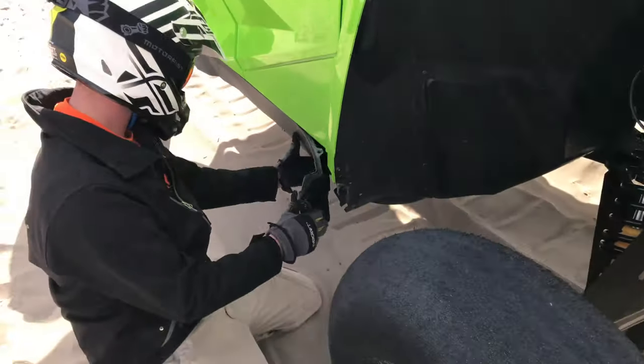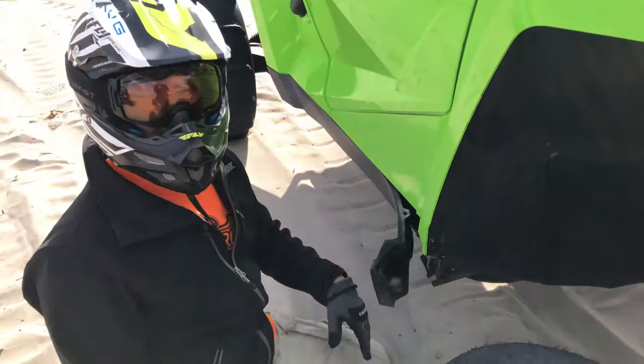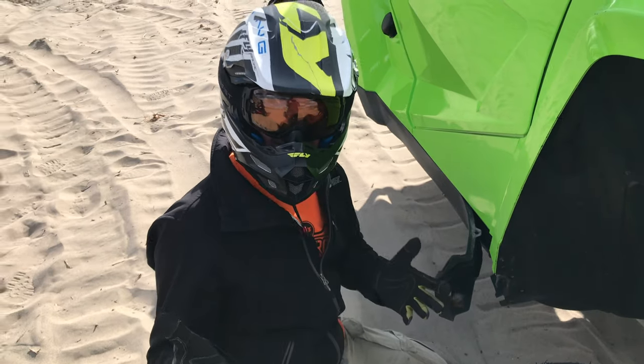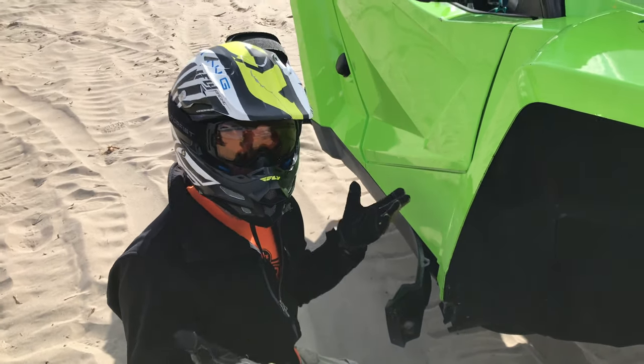Jump. It's just one thing after another. Seriously, like Caden says, I don't think this thing wants to be pretty.